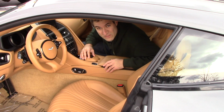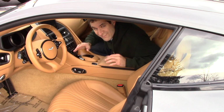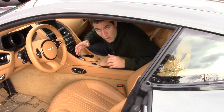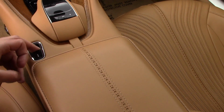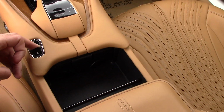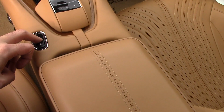Now, the seats aren't the only thing in this car that whir automatically. One of the most interesting features is the center console. Unlike in every other car where it's just a latch you open and close, in this one, push a button, and then it opens right up. Want it closed? Push the button the other way, and then it closes.